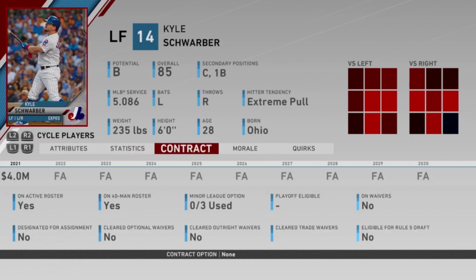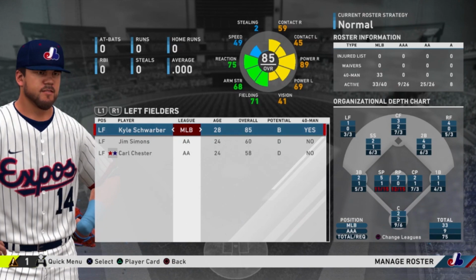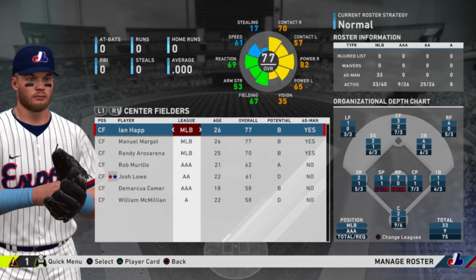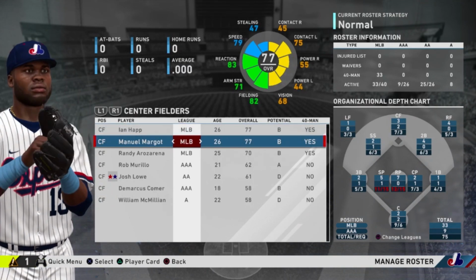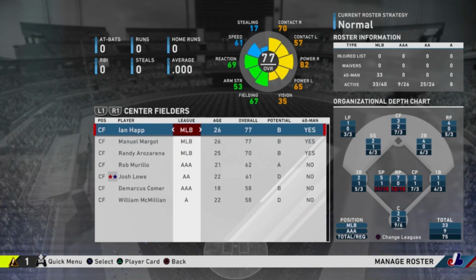Schwarber in left. He'll probably be our everyday DH for sure. I think Renfroe will actually play left field. But Schwarber's got very nice stats. Ian Happ's going to be the everyday center fielder. He's got good stats. I think he's going to have a good year. Even if it's not average-wise, I think he's going to have a lot of home runs. He's going to add a lot more pop into our lineup.